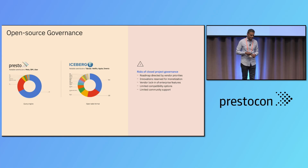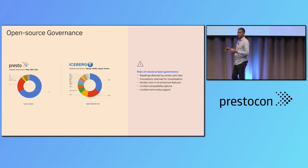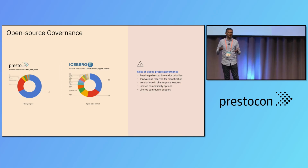So if you look at when we started building this Lakehouse within IBM, we did look at some of the competing technologies. We looked at Dremio, we looked at Starburst, we looked at so many other people. Now, many other open source projects out there claim that they are truly open, but are they?